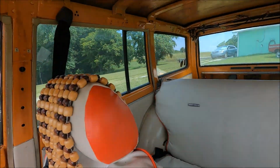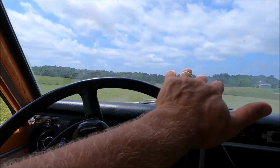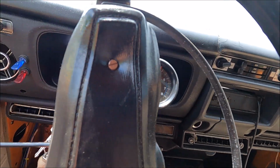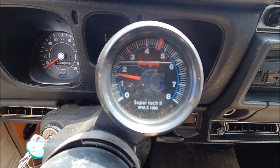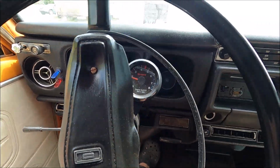Look at the inside of this puppy. Nice. And it smells good in here, like an old car. I like this tachometer. Hold on a second. That's a nice smooth tack.